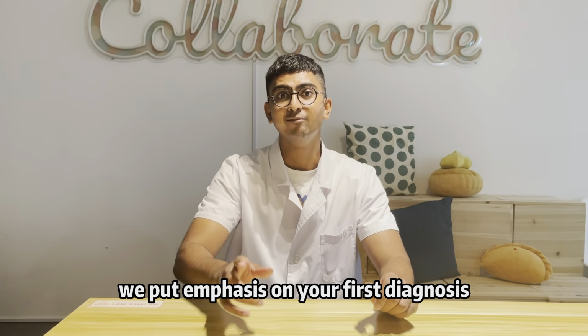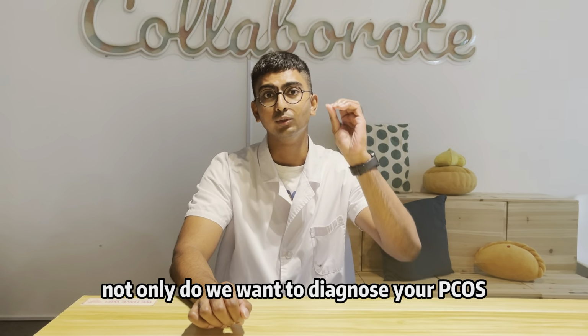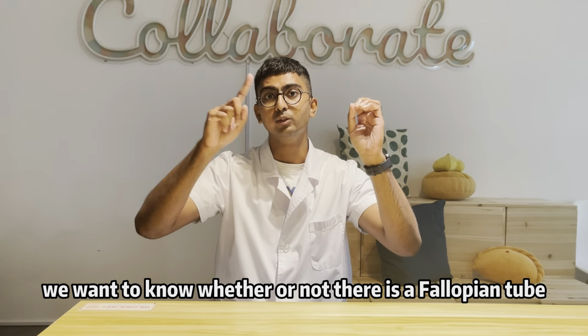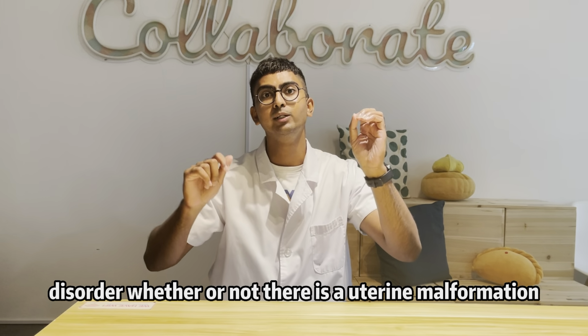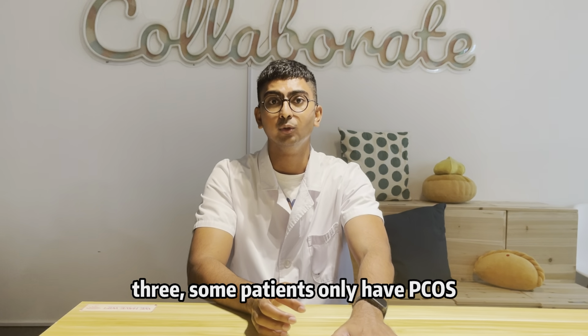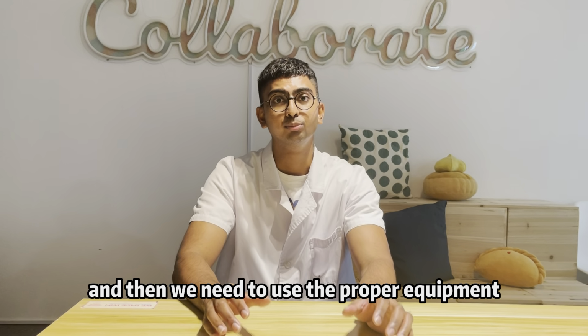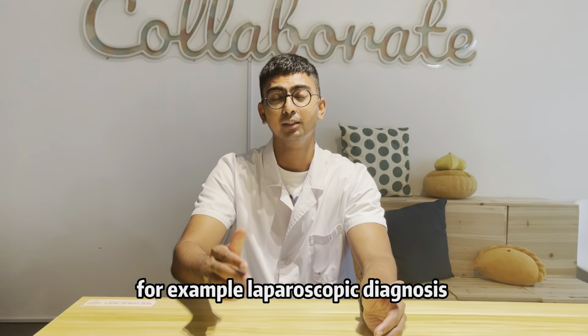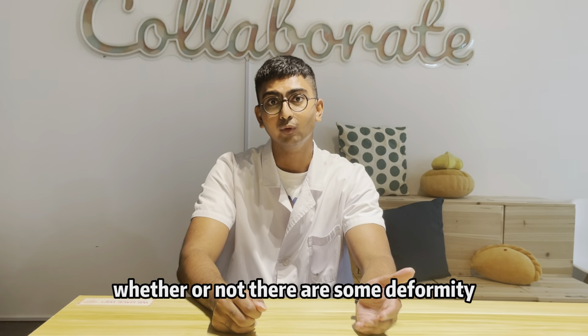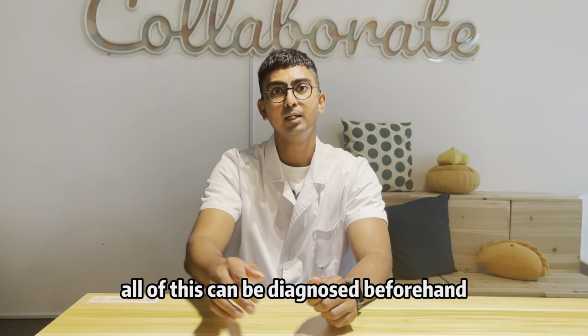That is why at Antai Hospital we put emphasis on your first diagnosis. We need to do a proper full systemic diagnosis. Not only do we want to diagnose your PCOS, we want to know whether or not there's a fallopian tube disorder, whether or not there's a uterine malformation, because we want to treat all three conditions if they are present. Now, it's not to say that all patients will have all three. Some patients only have PCOS, but the point is that we need to put an emphasis on a systemic diagnosis, and then we need to use the proper equipment, for example, laparoscopic diagnosis, where the doctor can physically look at the fallopian tube, whether or not there's some deformity, some obstruction, presence of excessive fatty tissue, duplication of fallopian tubes. All of this can be diagnosed beforehand, before pregnancy.